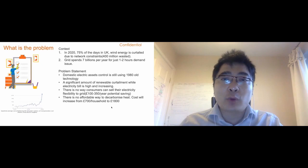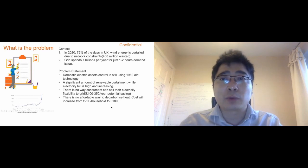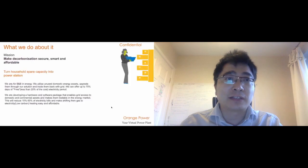Another part we're trying to solve is the customers. As a domestic customer, as myself, I cannot sell any of my flexibility back to the grid. So those are the three problems we see from the grid side, linked to the domestic side.